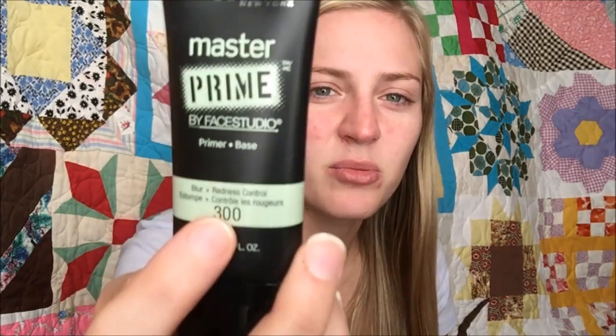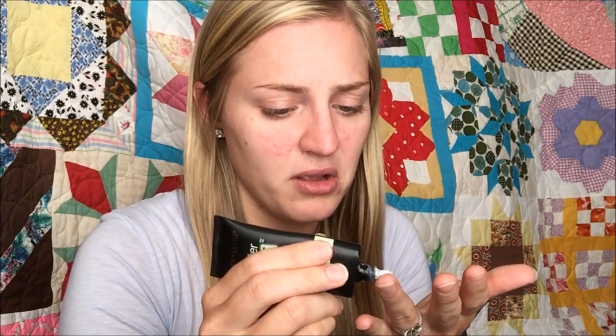This is the Maybelline Master Prime, and I've got the green one, the Blur plus Redness Control. It seems to work pretty well. I mean, I don't know. I haven't noticed anything about it that I don't like, so I just continue to use it.